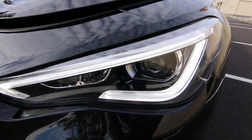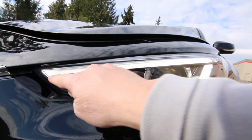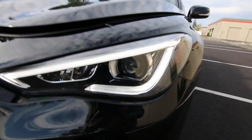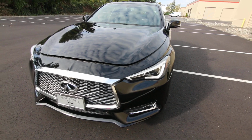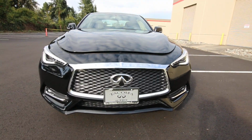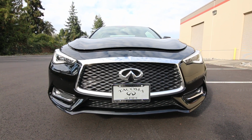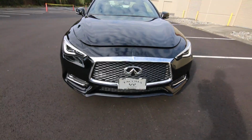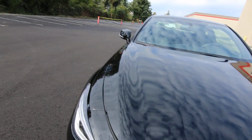HID lights provide outstanding nighttime visibility, and you have this really nice, cool lighted strip around the headlights. Look at that front end, gorgeous styling. I love the look of the Q60. I think you'll get lots of compliments if you happen to own this gorgeous example.